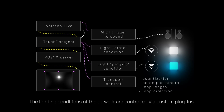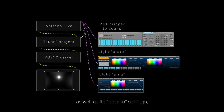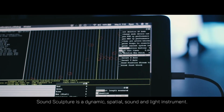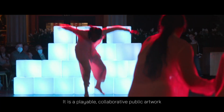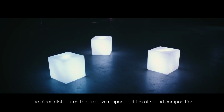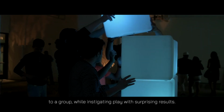The lighting conditions of the artwork are controlled via custom plugins. The state or resting condition of the cube's light, as well as its ping 2 settings, are controllable with RGB values, as well as an attack, sustain, and release curve. Sound sculpture is a dynamic, spatial sound and light instrument. It is a playable, collaborative public artwork that facilitates alternate approaches to composition. The piece distributes the creative responsibilities of sound composition to a group, while instigating play with surprising results.